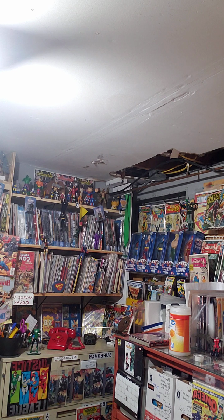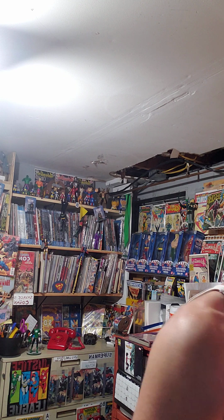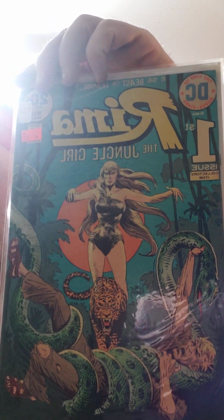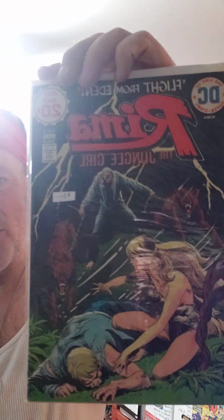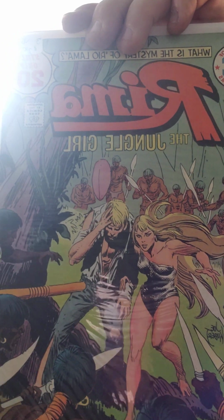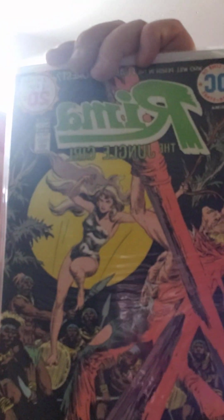Let's go over. How about this? Old school. Old school from DC. Rima, the Jungle Girl. One. This is 2. This is 3. It had very respectable art. I mean, look at these covers, man. Unbelievable. 4.